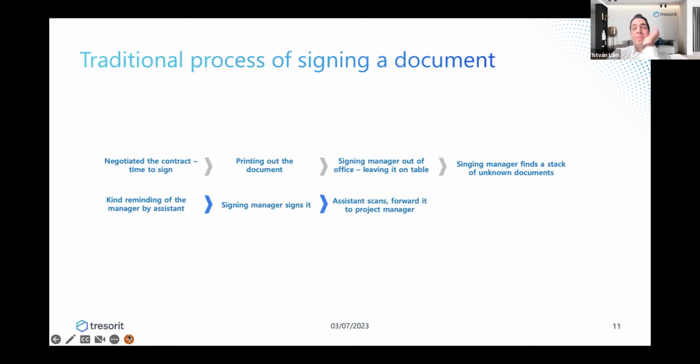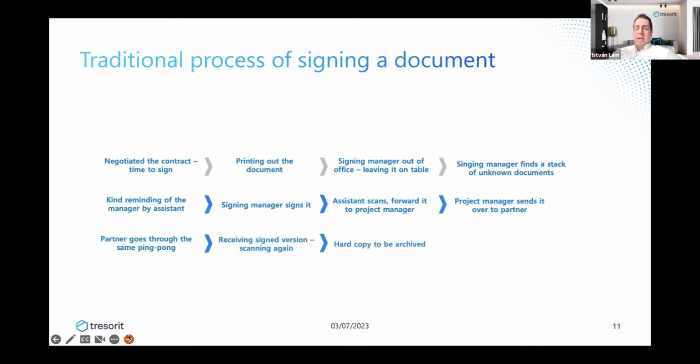Then the assistant scans it and forwards it back to the project manager, because we want to make things faster, even if it's paper-based. Usually, the paper-based signature is sent back in a scanned version, and the paper original is maybe mailed later on. The project manager sends it back to the partner. And the partner goes through the same ping pong internally: print it, sign it, scan it, and send it back. There's scanning again, and some time in the future the hard copies will be exchanged to have a binding agreement, especially for more important agreements. You watch out for that.